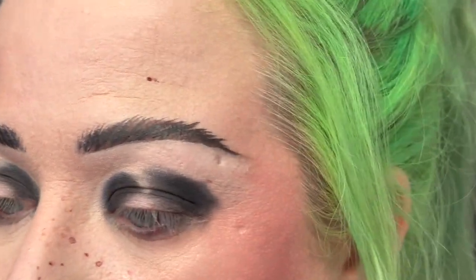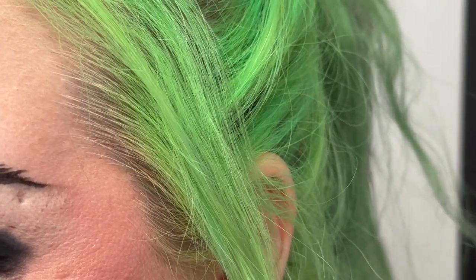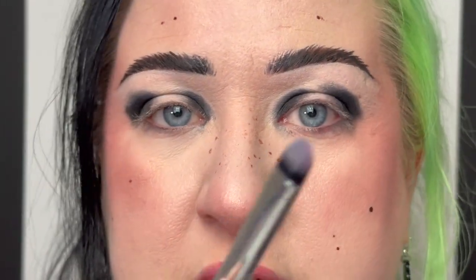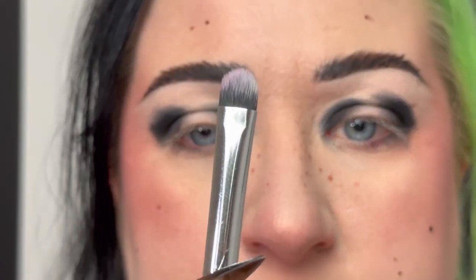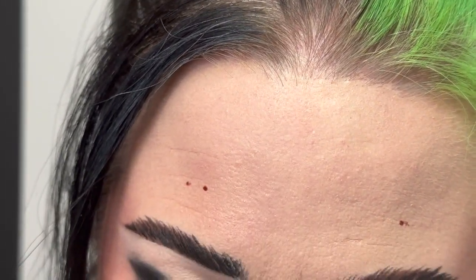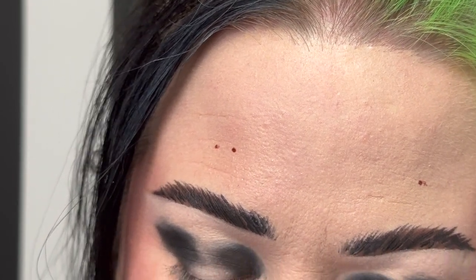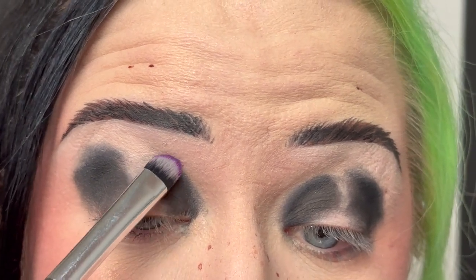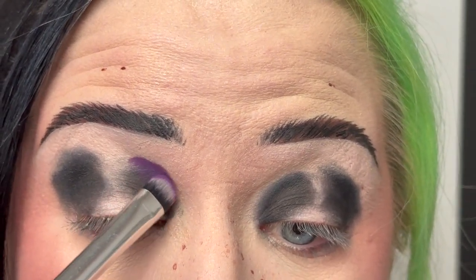All right, so we got the shape going with that. And then we are going to grab the small flat brush. This is a Still Spa Essentials eyeshadow brush, 005. I don't even know where I got this from. I've had it in my collection for quite a while. Anyways, I'm gonna go into 3x3, just the purple. We're just gonna start continuing to build on that shape.